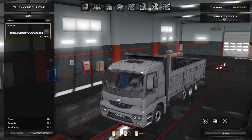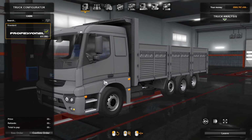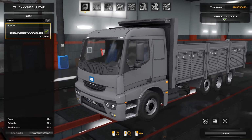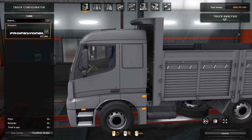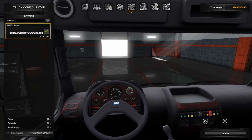So there's only one cabin, in this style, and I do think it looks kind of cool. The textures and everything are pretty good. Inside it's a bit of a mixed bag, but in general it's fairly good. It has an 8x2 chassis with a second steerable axle here, and a 350 horsepower engine, and from just driving it around the block quickly I can say it isn't very powerful at all. We've only got an 8-speed, and again that is really weird, to be honest. It doesn't really suit the truck.